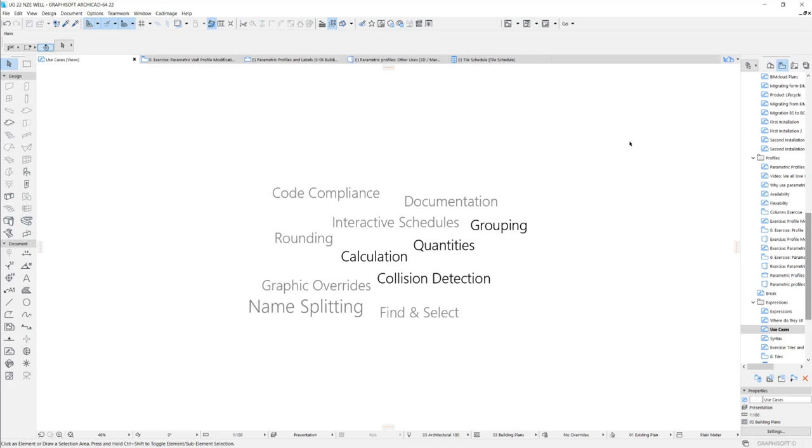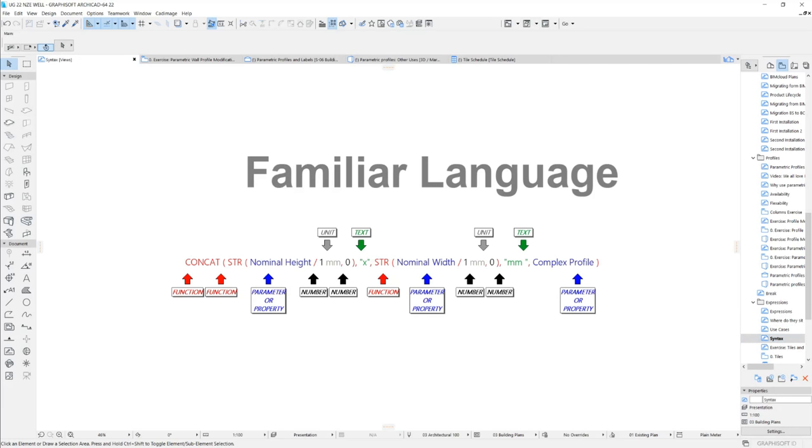Some of the cases where you could use expressions are documentation, quantities calculation, collision detection, graphic overrides, find and select, grouping, rounding, code compliance, etc. Now, for those familiar with syntax, syntax is the language that Excel uses. So basically, this new feature tries to include the power of the syntax of Excel into ARCHICAD, and how the use of parameters and calculations could be very useful for many different scenarios. Like for example, cost estimates.